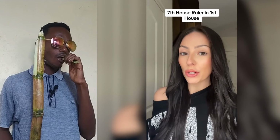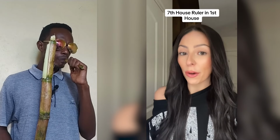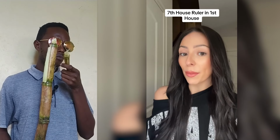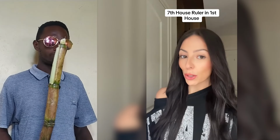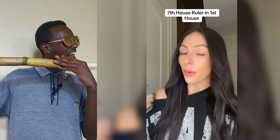Now let's go through each house in order and let me know in the comments which house your 7th house ruler is in. If your 7th house ruler is in your 1st house, you will meet your spouse when you finally decide to be bold, take action, and put yourself out there. You may be the person going up to them at a bar and asking for their number instead of the other way around. You also might meet them when you start to work on yourself or you start a new project or a new beginning.